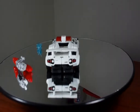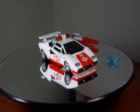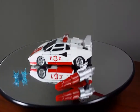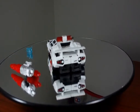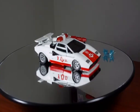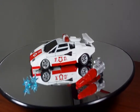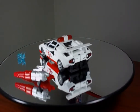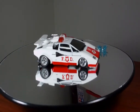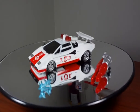Now, this is a problem for me. I'm going to say this right now. The quality control issues reported by collectors for both Lambor and Alert, as far as I'm concerned, are really inexcusable. I mean, this is a premium product which is being sold for a premium price. Such poor quality control for paint application is something that should not happen. It should have never gotten through the production facilities and been shipped out to retailers and people who direct order these. It should never have been done.